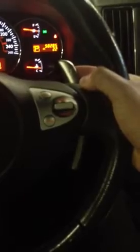Nissan has racing kind of bred into its DNA, and they put that into all their vehicles in one form or another. Here we have paddle shifters on either side. This one is for your up gear. This one is for your down gear if you want to take control of the transmission a little bit more. Or we also have it down here on this gear shifter. Right now I'm in drive, and this does have a continuously variable transmission.